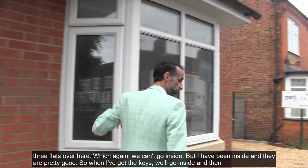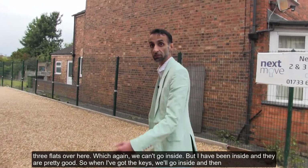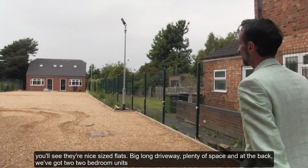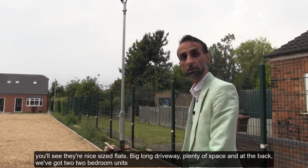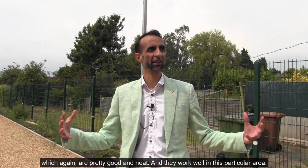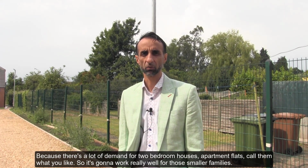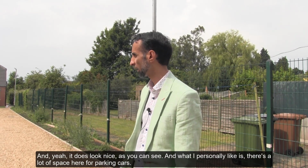So these are 3 flats over here, which again we can't go inside, but I have been inside and they are pretty good. So when I've got the keys, we'll go inside and then you'll see the nice sized flats. It's a big long driveway, plenty of space, and at the back we've got two bedroom units, which again are pretty good and neat, and they work well in this particular area because there's a lot of demand for 2 bedroom houses, apartments, flats, call them what you like. So it's going to work really well for those smaller families, yeah, they look nice, as you can see.